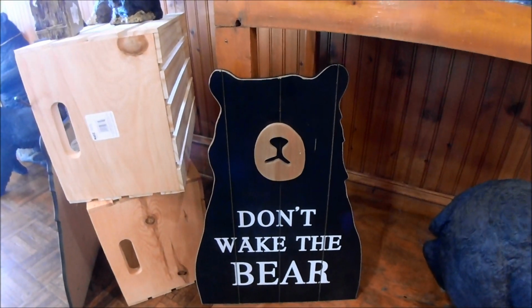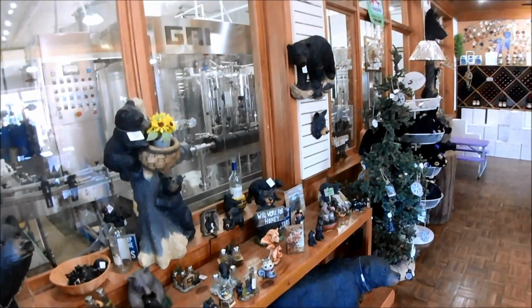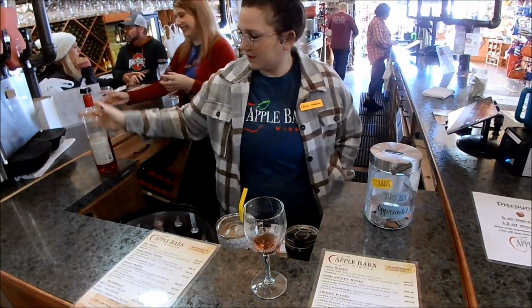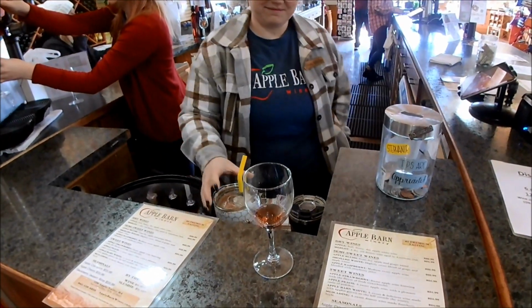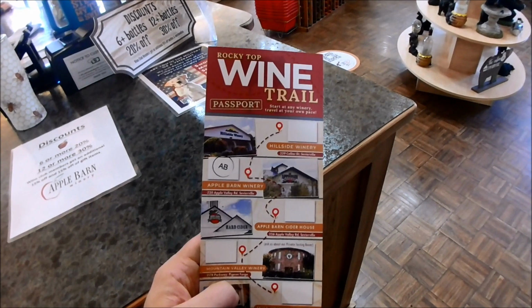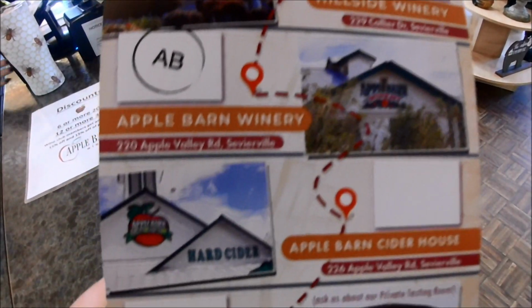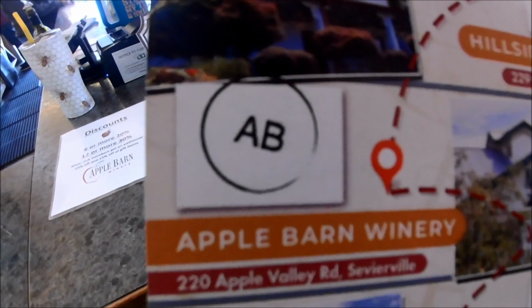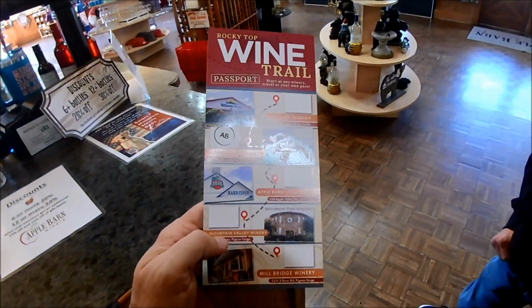Don't wake the bear. And more bears. And even more bears. Cheesecake. Raspberry. She gave us a card here. She said if we go here and one more, then we will get these stamped and we could get a free wine glass.